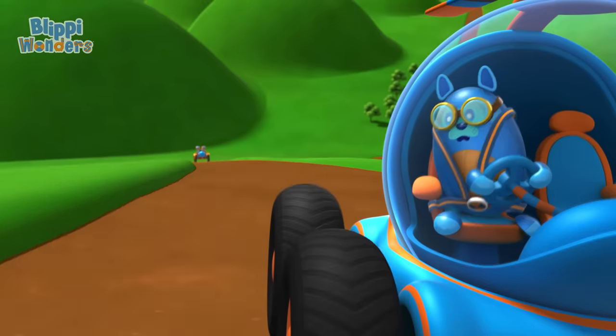Woo-hoo! Into a nose we go! It's like a cave in here! Hello! Hey, it's me, Blippi. Who are you? My name's Petunia, and I'm a piece of pollen. I may be small, but I can make big things happen! Like a sneeze? You got it!